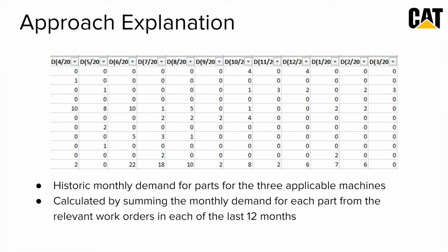Moving on, we then looked at the demand on a monthly basis using just the work orders we had available to us. We knew that the work orders only applied to the three models of machines that were looked at in the scope of our inquiry, so this wasn't a complete look at demand for each part, but it was a look at the demand for each of the parts with respect to the three machines that were going into service. So we were able to use a SUMIFS function in order to aggregate the demand for each of these parts in each of these months based on the work orders.